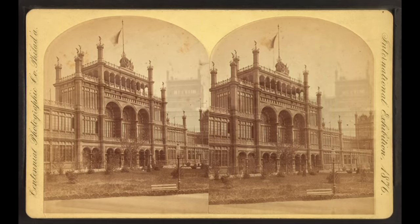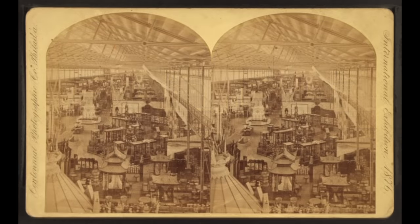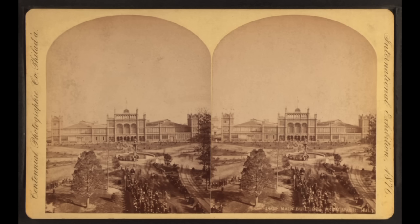After the exposition, this structure was turned into a permanent building for the International Exhibition. During the auction that was held for the building on December the 1st, 1876, it was bought for over $250,000. It quickly ran into financial difficulties, but remained open through 1879. However, it was finally completely demolished in 1881.